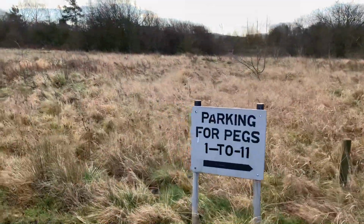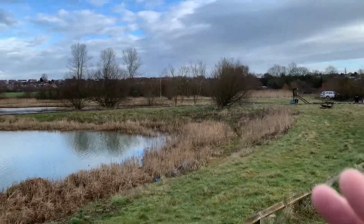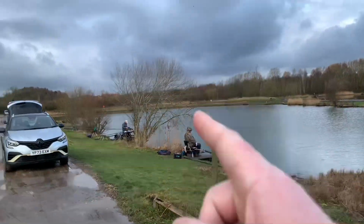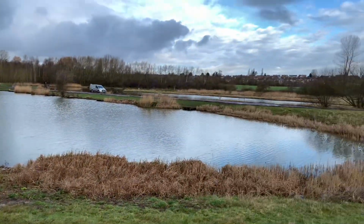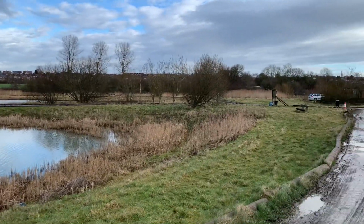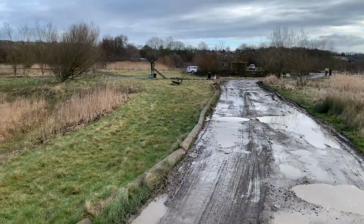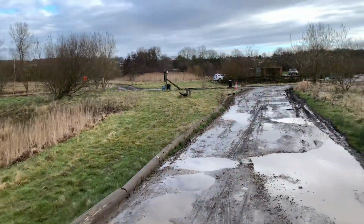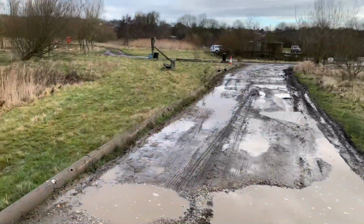Parking for pegs 1 to 11 on this lake. So that one over there is called Roses. This one's called Eves. And then the one over there with Island, where we've just been, has got all the big fish in it. Quite an interesting place really. I think some of these signs must be really old, because there's definitely a sign over there that says Island. Maybe I didn't read it right.